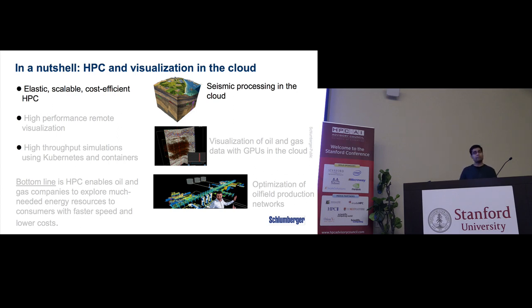Here, some of our applications may not be that tightly coupled. It may consist of jobs, some of which may be small scale, but we have hundreds or thousands of such jobs, which all need to run. So one of the examples of that work is seismic processing in the cloud.